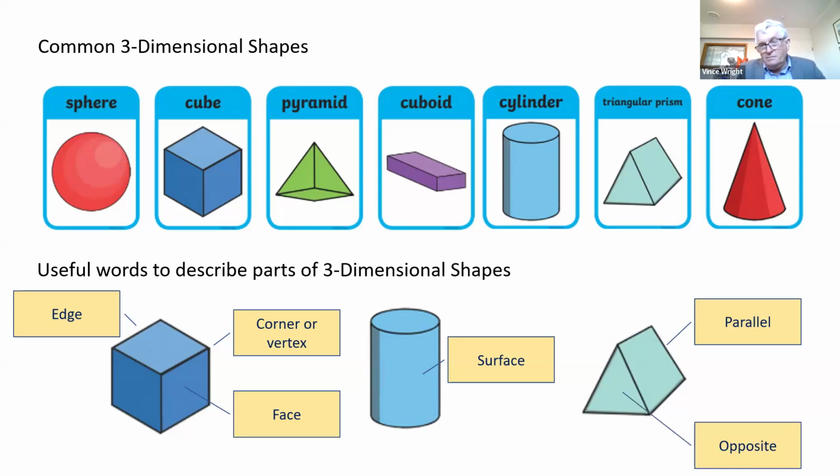And faces that are opposite are on the other side of the solid to the one you're talking about. So in this case, the triangular faces are opposite. And we can also have a word for next to. So the rectangular faces joining the triangular face are adjacent.